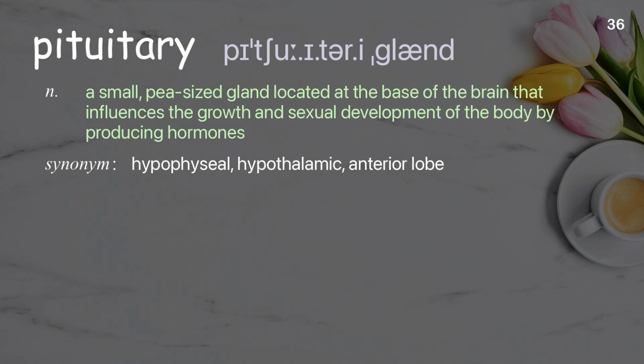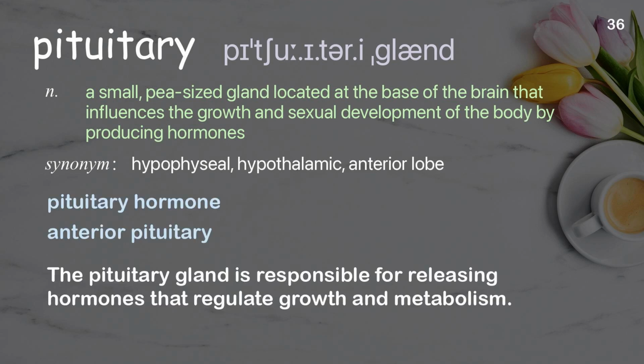Pituitary. A small, pea-sized gland located at the base of the brain that influences the growth and sexual development of the body by producing hormones. Examples: Pituitary hormone. Anterior pituitary. The pituitary gland is responsible for releasing hormones that regulate growth and metabolism.